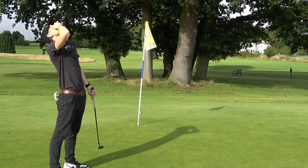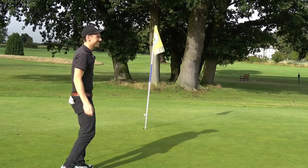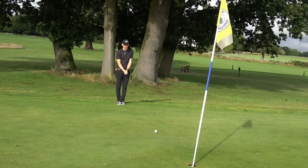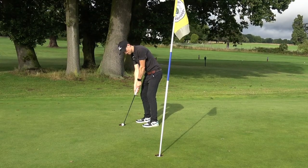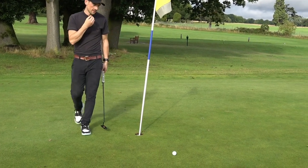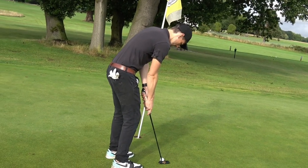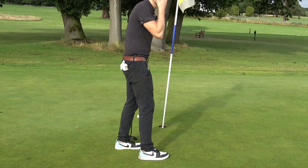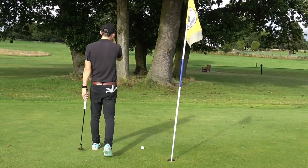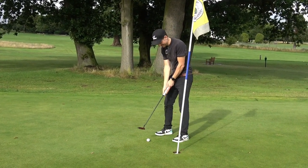Oh! It's run, isn't it? Yeah, I didn't want to look. Uphill putt, same power, same speed. Should drop in. Oh. Oh, my. Have I four putted?